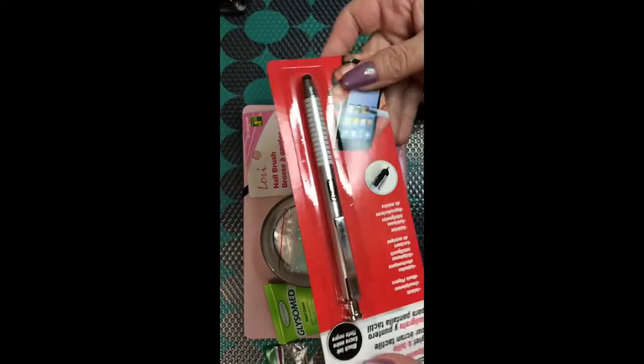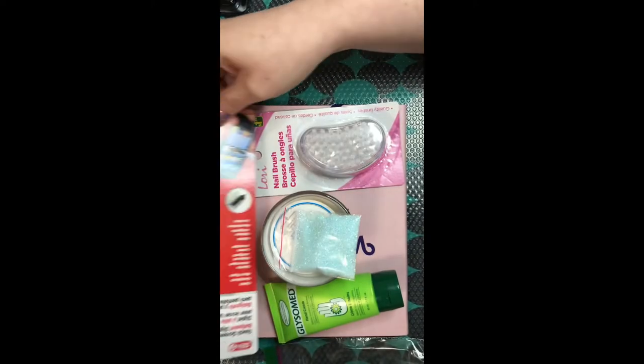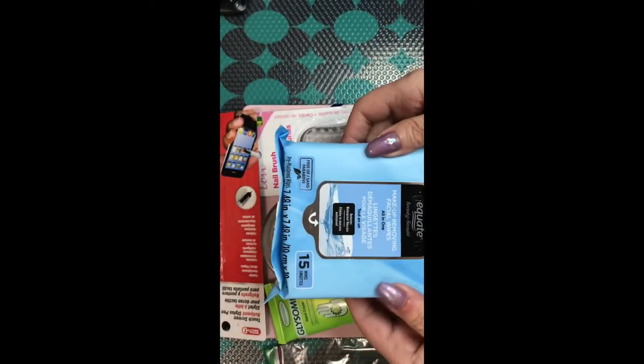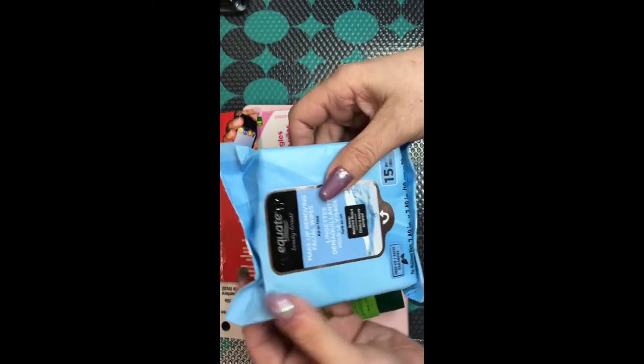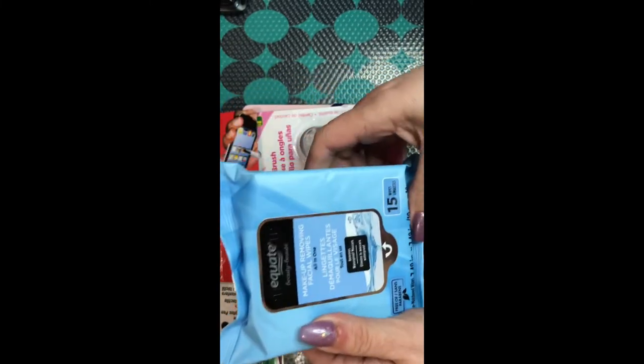And there's a stylus pen to use with your iPad or your phone, or whichever. I use mine all the time. I absolutely love it. And some makeup wipes. There's 15 in here, paraben free, all that good stuff.